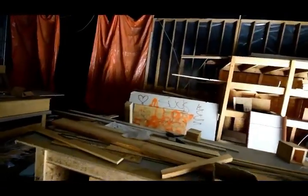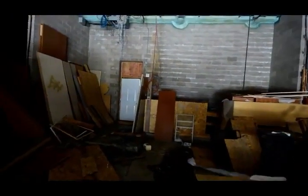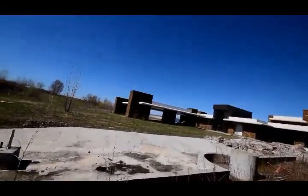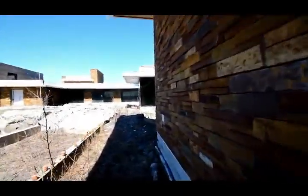Apparently it's quite a tourist attraction with young people, and I think we're going to find quite a bit of vandalism inside, but that's to be expected with something of this magnitude. Okay, that entry wasn't very successful. So we'll try a different way in.